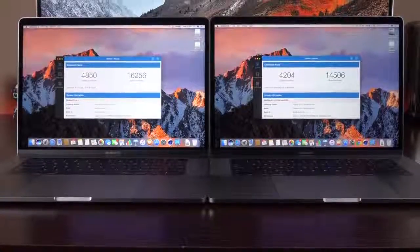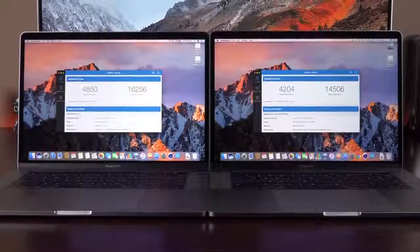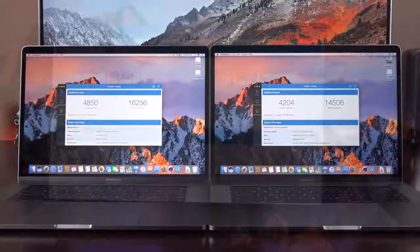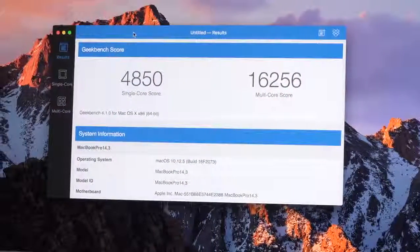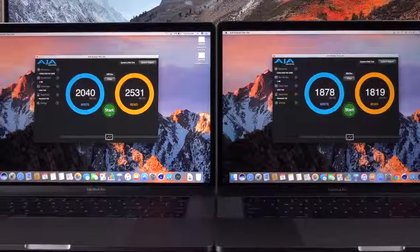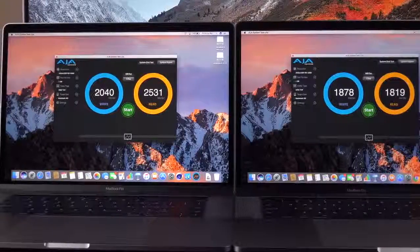When it comes to Geekbench, in addition to Kaby Lake CPUs, we also go from 2.9 GHz to 3.1 GHz, and we're seeing pretty significant single-core gains in addition to much more significant multi-core gains. So this is a much more powerful computer than it was before. SSDs are also much faster. The write speed is around 2000, the read speed is around 2500 versus the 1800 for both on the previous design.